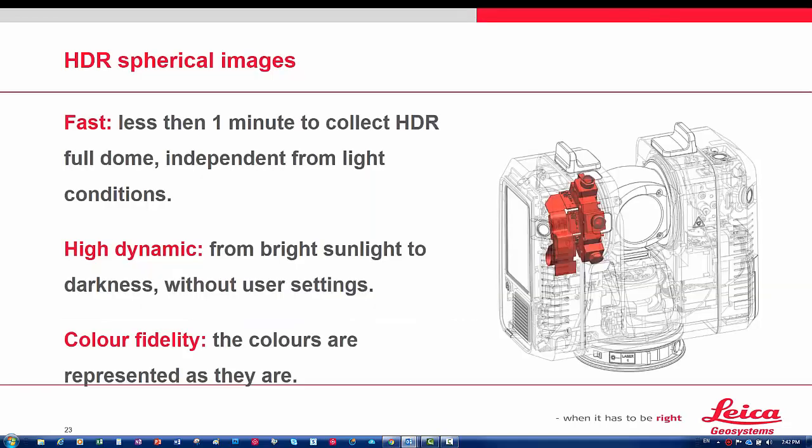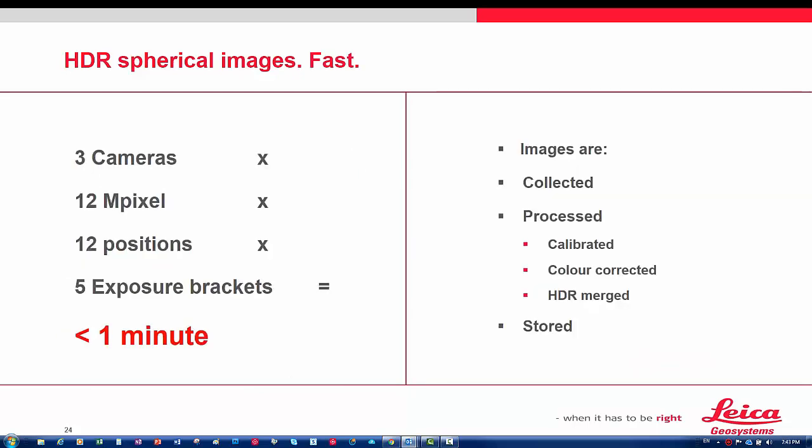So also, collecting images. Sometimes collecting images takes a while. Sometimes they're not HDR. We've heard from the field that they want to collect their images. They're very important, but they don't want to wait for them. Well, now we have this HDR system inside this scanner with 3 high dynamic, high color fidelity cameras that will capture a full dome HDR image in 5 brackets of exposure in 1 minute. Combine that with the speed of the scanner, and as McKenna says, you can scan an HDR in 1 minute and 30 seconds, up to 3 minutes for the highest setting. So very quick, you can be on a setup and then get to your next setup.